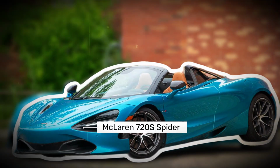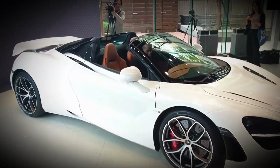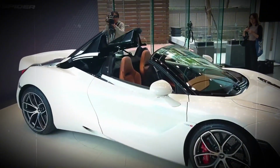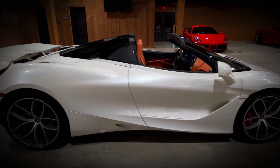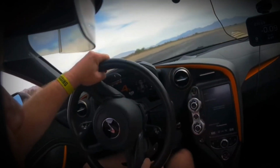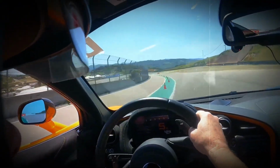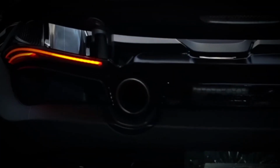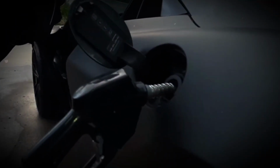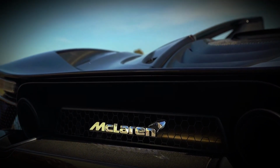Number 2. The McLaren 720S Spider is a breathtaking fusion of cutting-edge engineering and sculptural beauty, delivering supercar exhilaration with the added thrill of open-air driving. As the drop-top sibling to the already ferocious 720S Coupe, the Spider retains every ounce of performance while adding a retractable hardtop that transforms the experience in just 11 seconds.